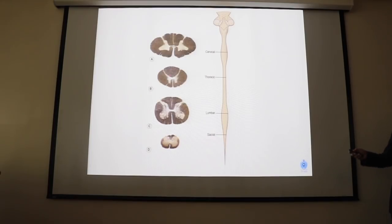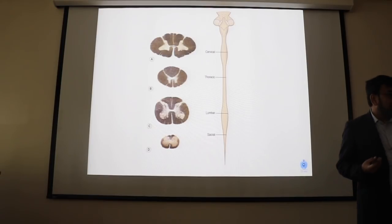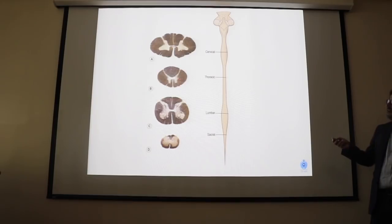The other important thing is in the thoracic segment you have the lateral gray horn cells. Can you see these lateral extensions here? The lateral gray horn cells are there because you have the sympathetic supply coming out. So that's why you have the lateral gray horn cells here in the thoracic segments of the spinal cord.